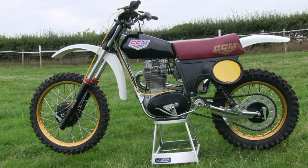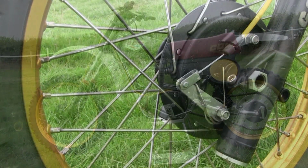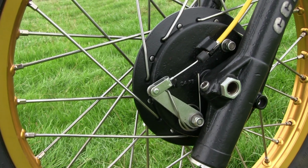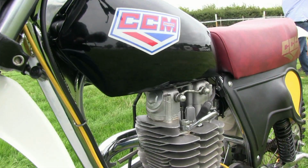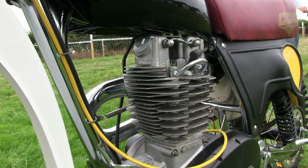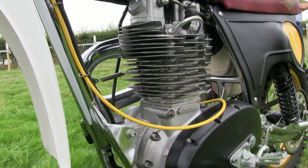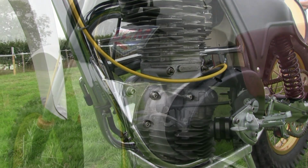Now, in sharp contrast from our last machine, which of course was Austin Clews' 1978 original and totally unmolested CCM, to this beautifully restored 1978 2-valve CCM. Now, this bike has been done by Rob Hughes and has been restored to the very highest of specifications.